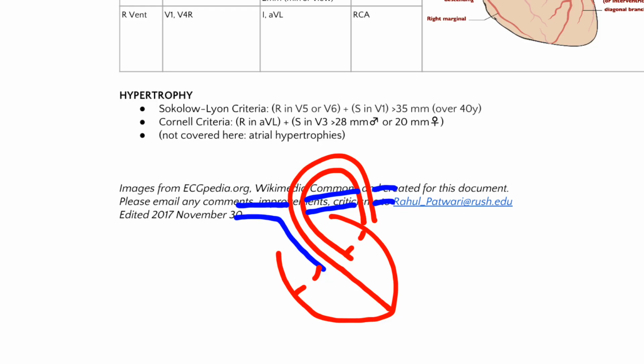Okay, so the last thing we're going to talk about is hypertrophy. And hypertrophy just means that something has grown bigger. So when you exercise and you're doing curls and your biceps get bigger, they have hypertrophied. But we're not talking about that kind of muscle. We're talking about cardiac muscle. And the most common hypertrophy that we see is left ventricular hypertrophy.